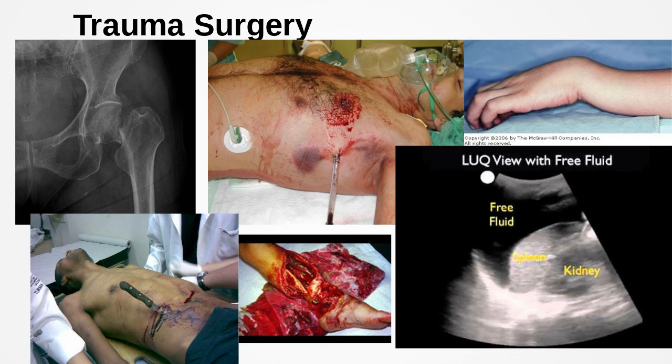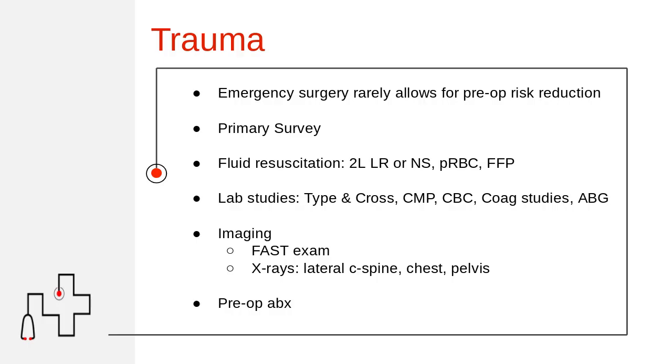And what you're going to do when you're evaluating these patients is you need to decide how hemodynamically stable they are. Obviously, if you've got free fluid in the abdomen, you're in a little bit more of a rush than a distal radius fracture. So the unfortunate thing with trauma is that if it's truly an emergent surgery, you really don't have a whole lot of time for preoperative risk reduction, right? You don't have time to optimize this patient's respiratory function or optimize their cardiac function. And so you have to really go with what you know, right? You need to make sure you do your primary survey.